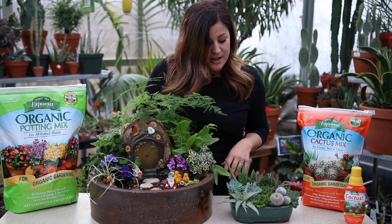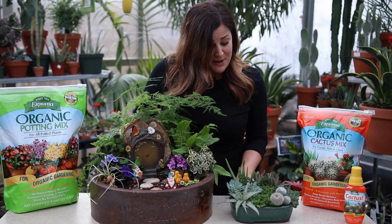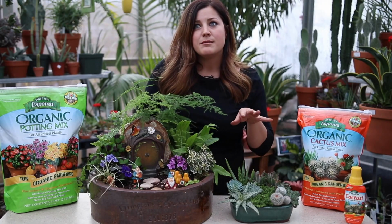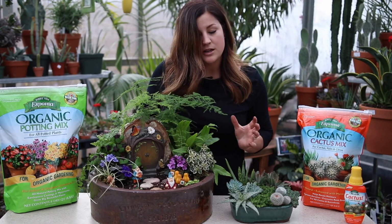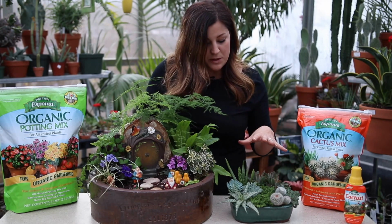but nothing major. So in this arrangement, I've got a couple of different aloes, echeveria, some kalanchoe, some miniature sedums, and 3 little cacti. And I think it looks really pretty together. I kind of went with the monochromatic theme, so nothing really contrasty, something a little bit more cool, and I think it's really pleasing to look at.